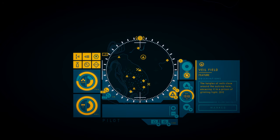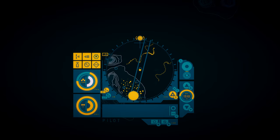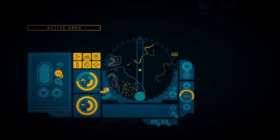Veil Field. The tangles of veils close around the outcrop here, encasing it in a prison of glinting light. I think you just stole some of my power. Sneaky bugger. Okay, I think this leads over to that island we see at the far top right of the screen, which is probably where we have to go. You know what that means. If that's where we have to go, then I'm not going there.